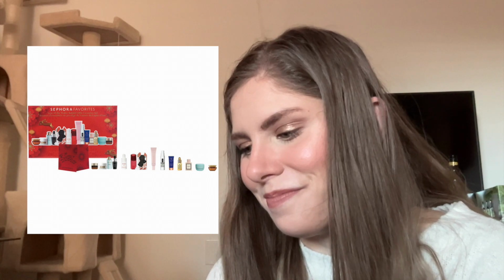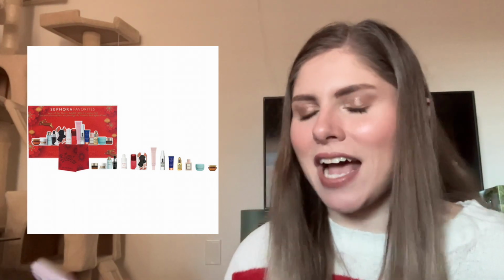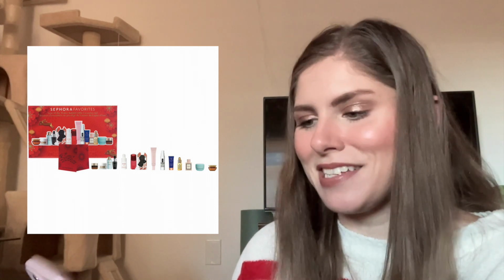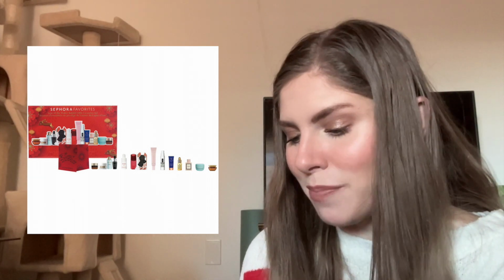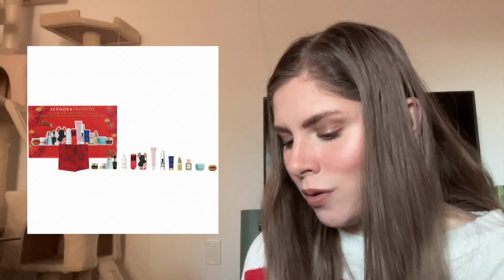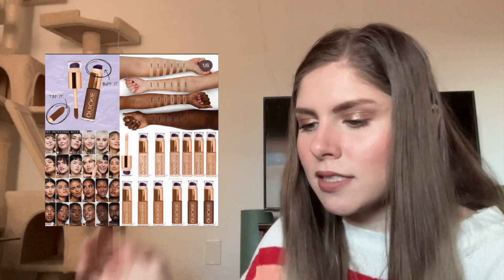Interesting. And naturally, the set is $90. That's the easiest one to just not give a damn about. That's insane. The size of these little samples, $90. Absolutely not. No. I have seen a lot of hype going around about this Urban Decay the Quickie concealer.